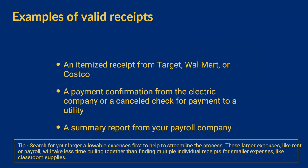Examples of valid receipts include an itemized receipt from a store, a payment confirmation from a company or a canceled check for payment to a utility, or a summary report from your payroll company. If you search for your larger allowable expenses, it will help you to streamline the process. Larger expenses like rent or payroll will take less time pulling together than finding multiple individual receipts for smaller expenses like classroom supplies.